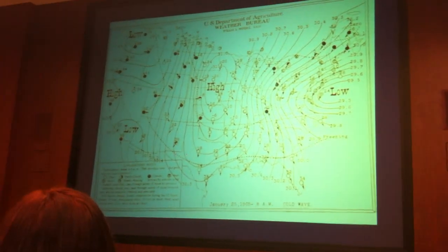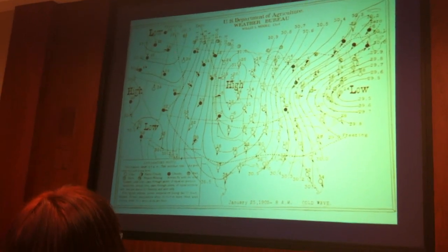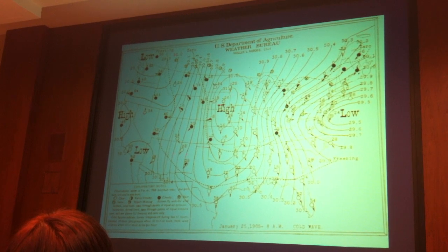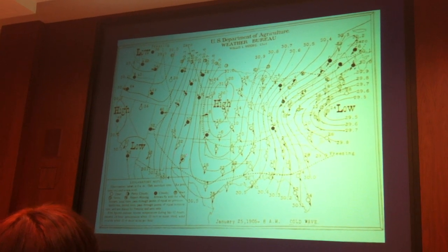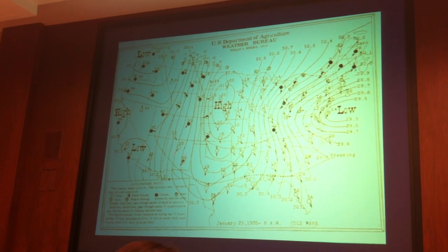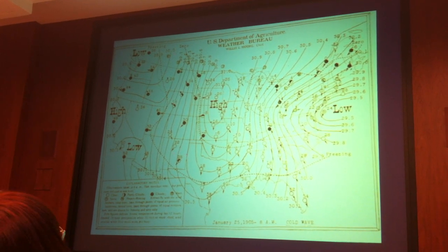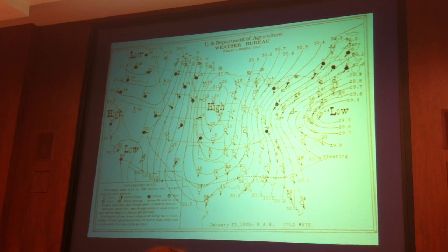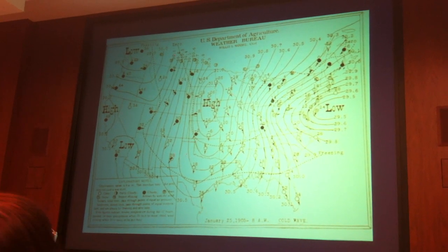Since the early days, we've been greeted with weather maps that look like this. This was 1905, U.S. Department of Agriculture produced this map, and if you can tell that the main idea behind this map is a cold wave, another point for you. I frankly have no idea what's going on in this weather map, and most executives or middle managers, people on the ground, can't make sense of it either. So what most people do is they end up hiring an expert.